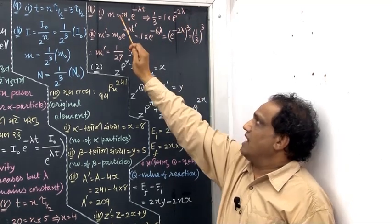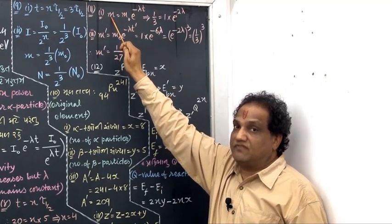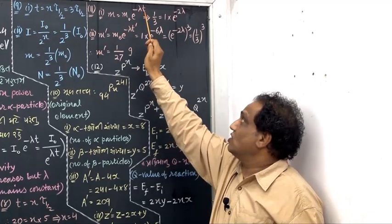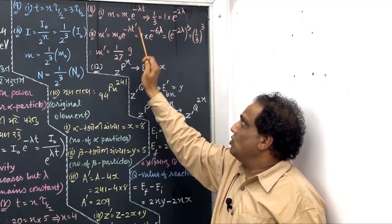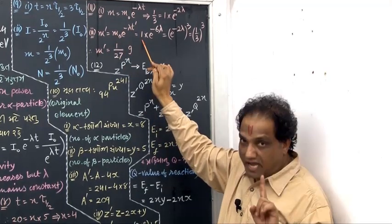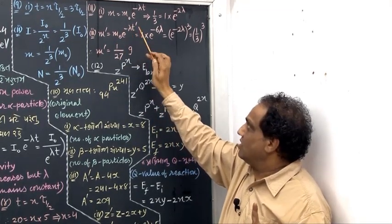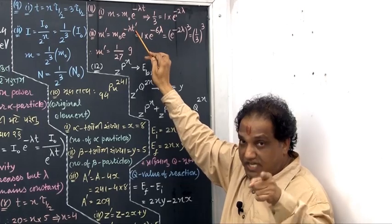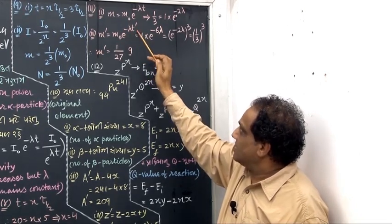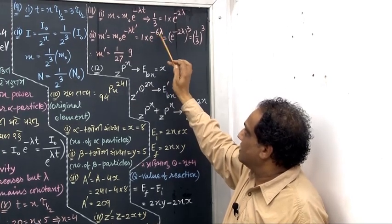Leave it. Now I just change this undisintegrated mass symbolically from M to M dash, and for the new time, instead of t, I am taking t dash. New time, then new mass. Now this initial mass they have given, 1 gram, into e raised to minus lambda into t dash. The new time they have given as 6 days. So put the value of t dash as 6. So it is e raised to minus 6 lambda.